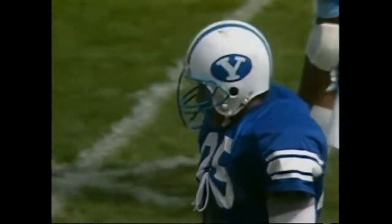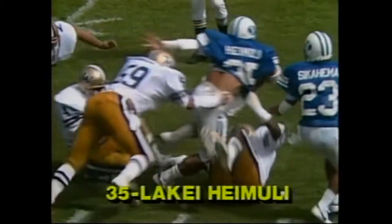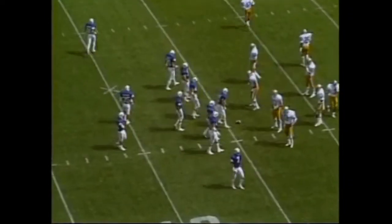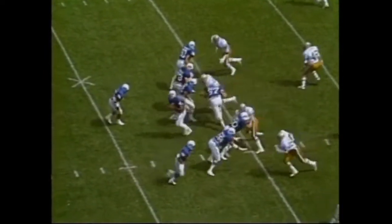We can take a look at the center, number 57, Keith McCullough, on that play. He just did a super job of moving his man out. He blocked to the left on a simple draw. Drove his man right down the line. I don't envy those guys. Lake Heimuli. He's got some big, strong legs on him. Cougar junior running back. Second down and 4 for BYU on the 34 of Washington.